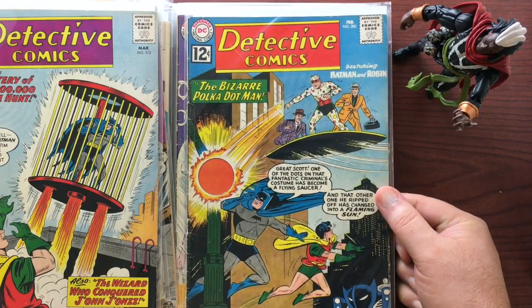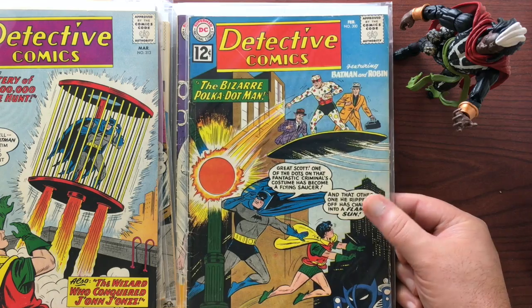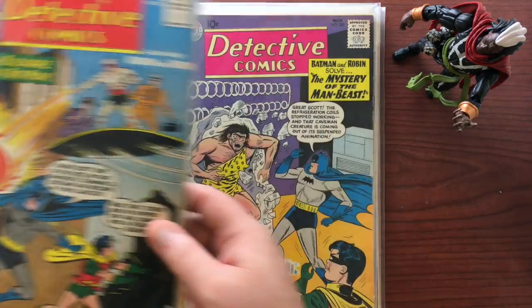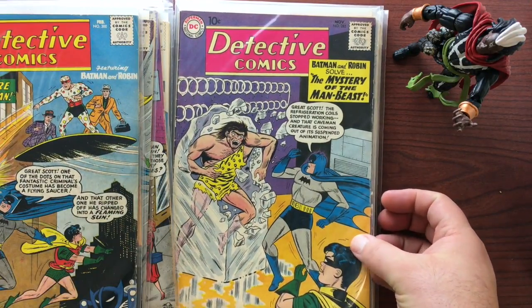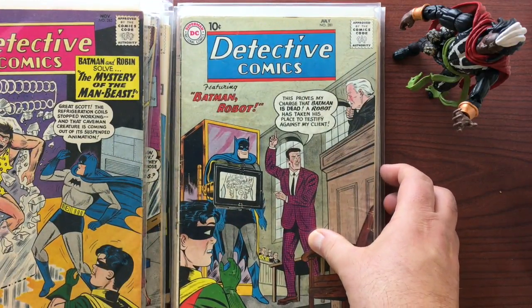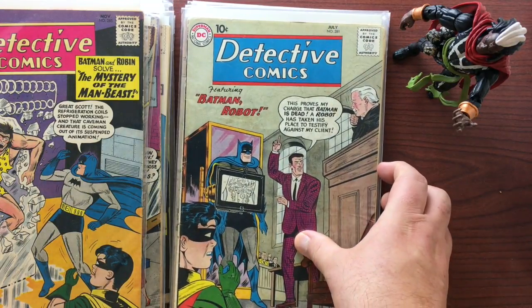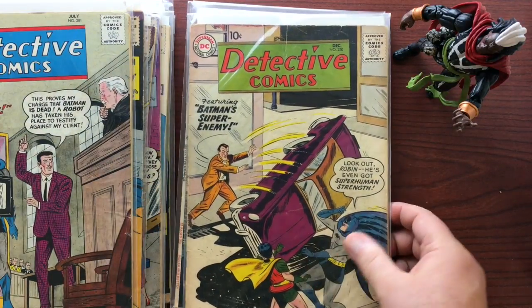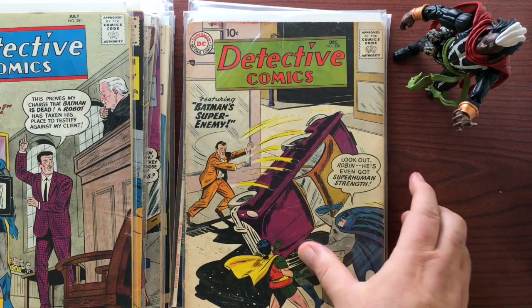The bizarre polka dot man. Is this the first polka dot man? I think it might be. That could be a big issue, depending on how the Suicide Squad movie does. Now the caveman thing. Da-da. Oh no! Batman's a robot! I wonder if that's Harvey Dent. I bet it's not, but... Batman robot. Batman's super enemy. Just a regular old guy with super strength.